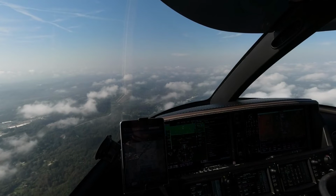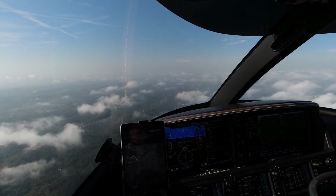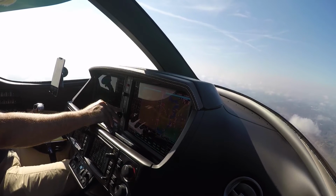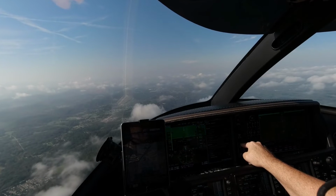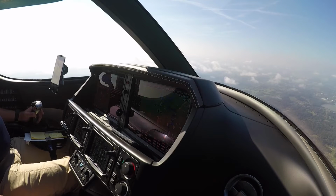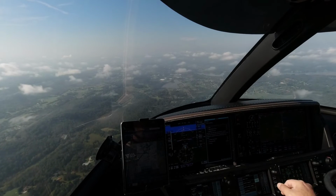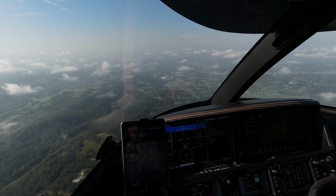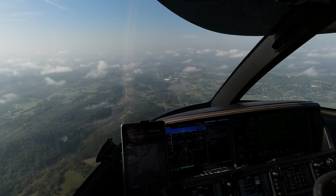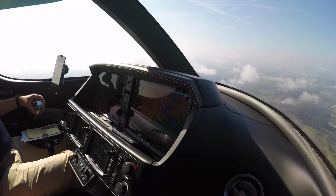Niner Juliet Mike, reduce speed to 120 knots until Rocky Top. Reducing to 120, Juliet Mike. Very glad it's alive. Green, flaps going full, speed checks. All right, half mile from Rocky Top, speed still 120. Niner Juliet Mike, reduce to final approach speed. Reducing to final approach speed, Niner Juliet Mike.